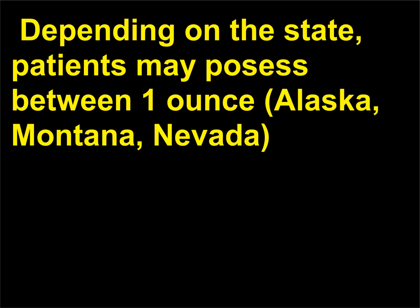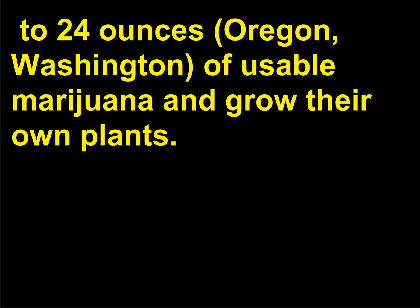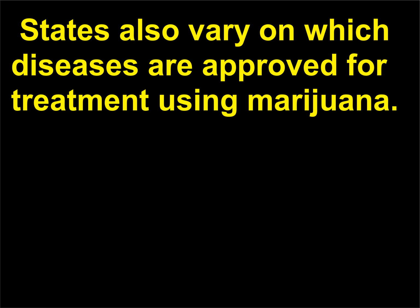Depending on the state, patients may possess between 1 ounce, Alaska, Montana, Nevada, to 24 ounces, Oregon, Washington, of usable marijuana and grow their own plants. States also vary on which diseases are approved for treatment using marijuana.